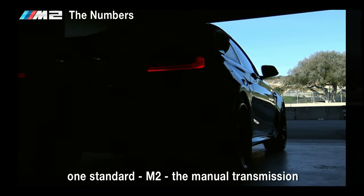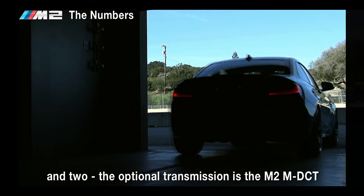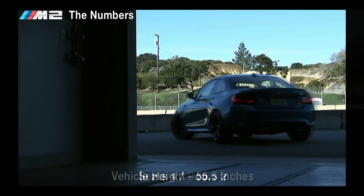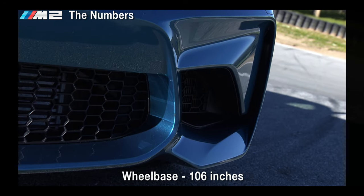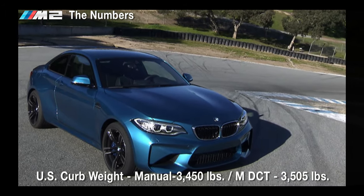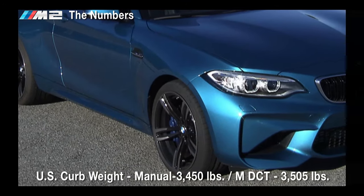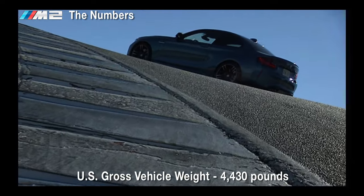BMW M2, two vehicles: one, the standard M2 with the manual transmission, and two, the optional transmission, the M2 M DCT. The engine is the N55. Seats four, has two doors. The vehicle height is 55.5 inches. The wheelbase is 106 inches. Ground clearance, 4.8 inches. U.S. tank capacity, 13.7 gallons. U.S. curb weight, the manual transmission is 3,450 pounds, with the M DCT, 3,505 pounds. U.S. gross vehicle weight is 4,430 pounds.